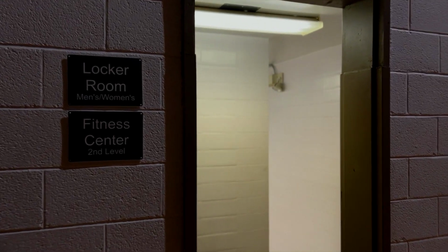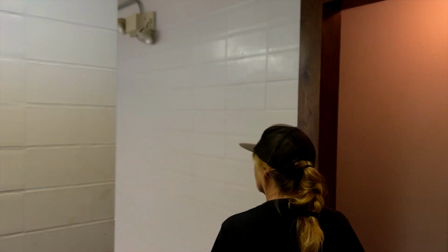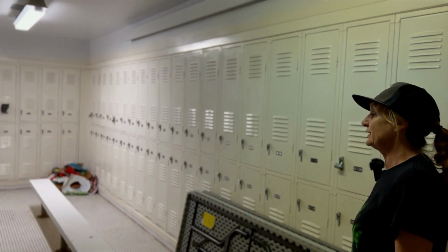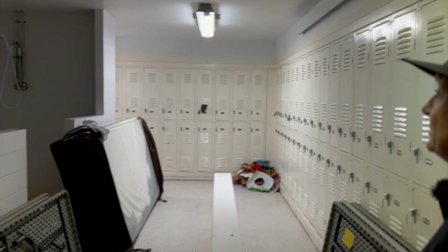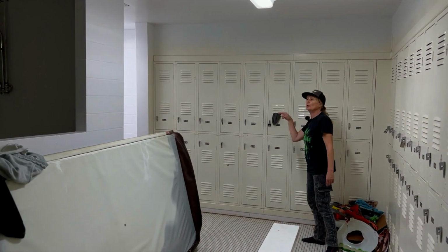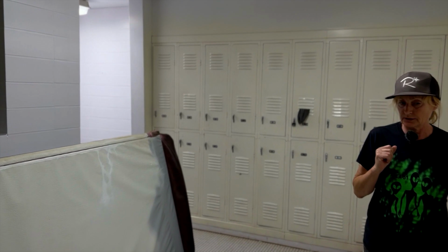Now we're gonna go check out the locker room and fitness center. So this is a joint locker room, male and female. They've got showers. Oh yeah. And a loo. No trip will be complete.